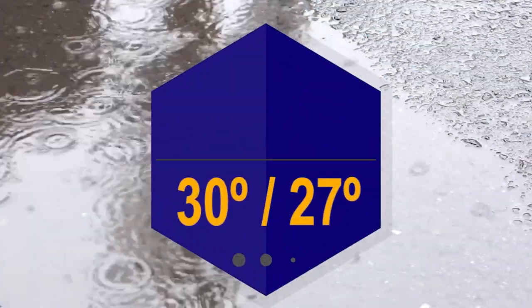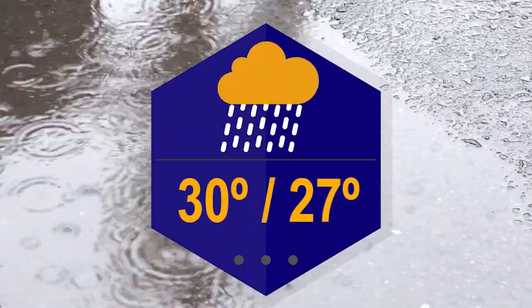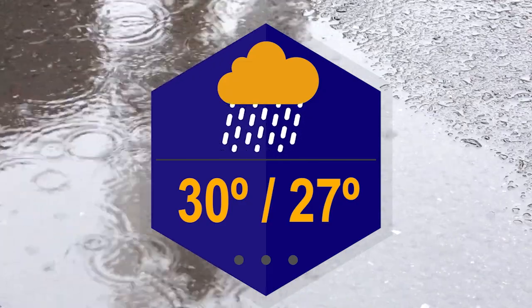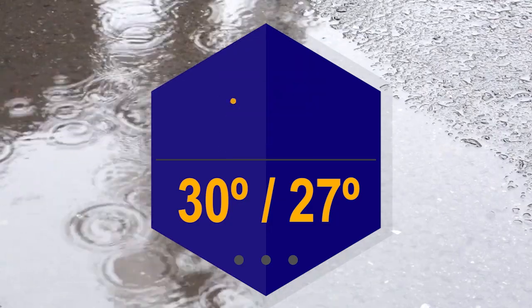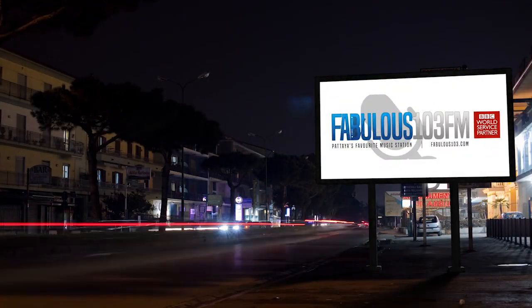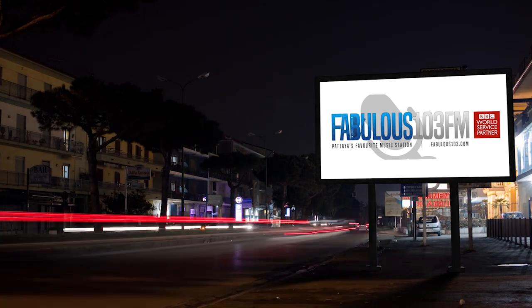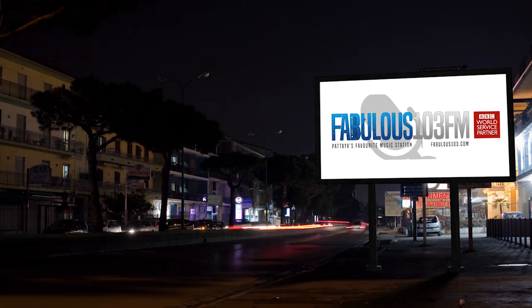And with the reminder that the roads are very slick today after the rain that began around 5 this morning, so take extra care, especially if you're on a motorbike, and the Met Office promising highs today of around 30, dropping down to 27, with a good chance of rain at any time. That is the local and national news from Fabulous 103 FM, keeping you in touch with Thailand and, of course, Pattaya, the city of fun.